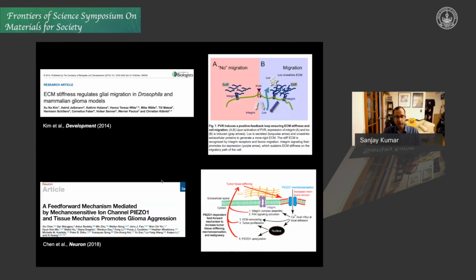This group at the University of Munster in Germany used a Drosophila brain tumor model to show that as tumors progress, they engage integrins and they begin to secrete enzymes, in particular lysyl oxidases, that covalently cross-link extracellular matrix proteins, thereby stiffening the extracellular matrix. And this in turn gives rise to a feedback loop that promotes tumor progression.